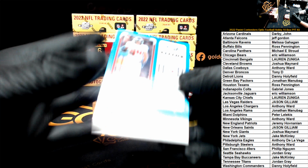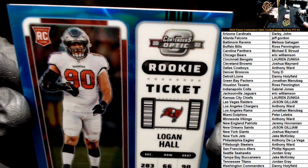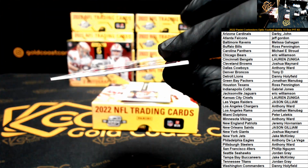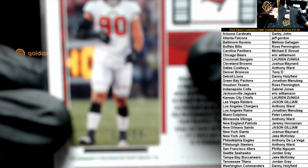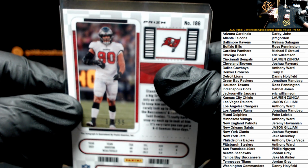Right, first auto, we have a Logan Hall. Logan Hall for the Tampa Bay Bucks. Going out to Jake. This one's numbered to 99. 19 of 99, Logan Hall.